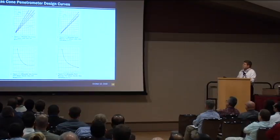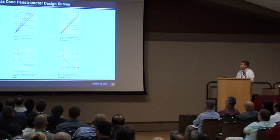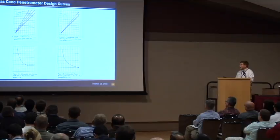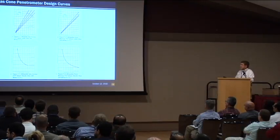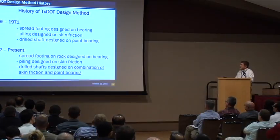Our correlation charts have undergone several different changes. These are what's used to correlate our Texas cone penetrometer to shear resistance or point bearing, depending upon the circumstance. These are what our design methodology is based on, and this is the most recent curves.